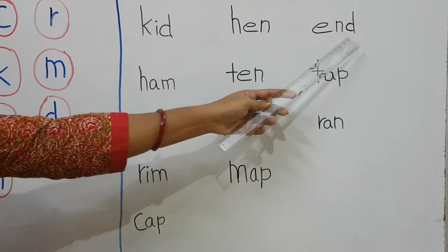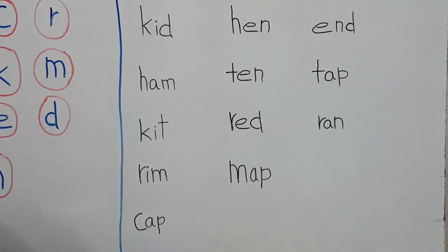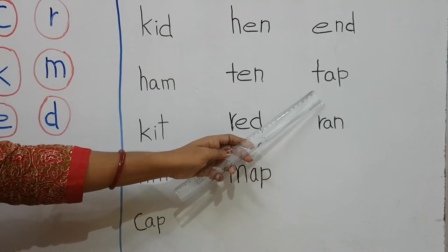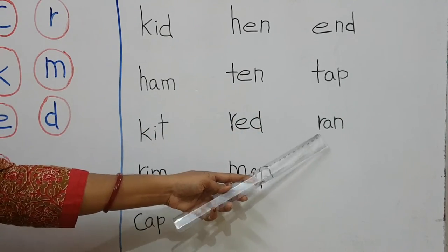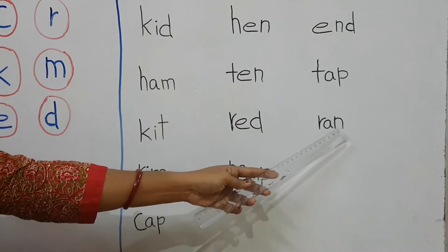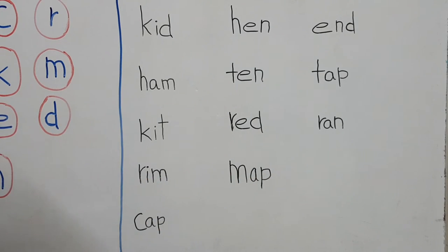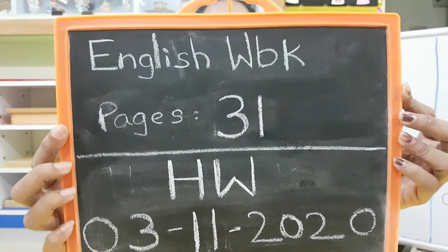End. Then you have tap. Then you have R-A-N. Ran. Okay, so keep practicing this. You see this video again and again for you to get a clear idea of blending the words.